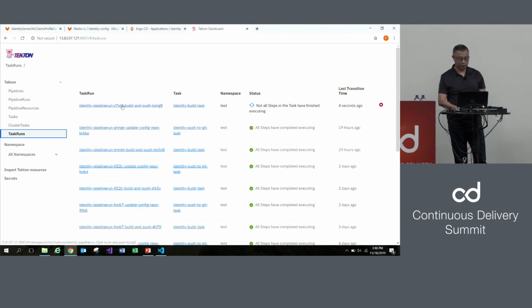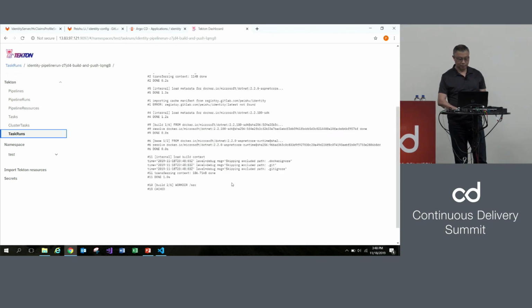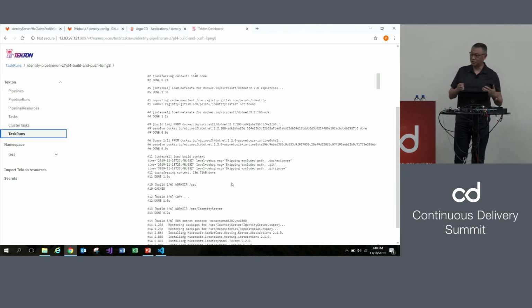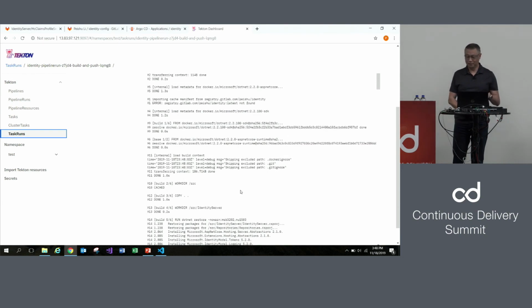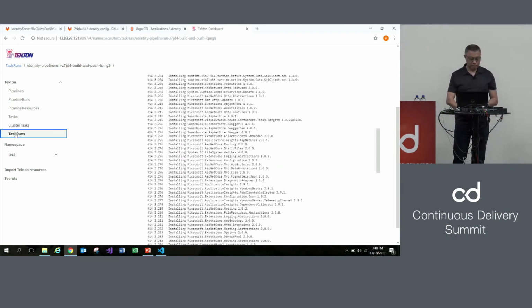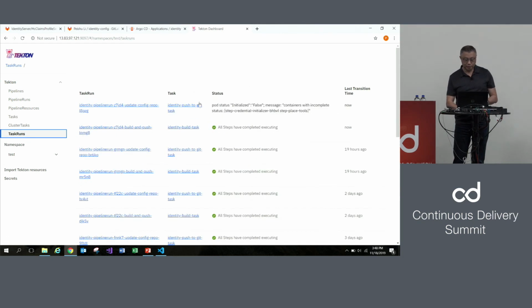The first task is build, right? Look at that. That's what you saw in James' demo in Jenkins. This is a real pipeline from the Tekton UI, which is awesome, right? It has already run several times, so it takes about a minute or so. Then the second task will kick off and push the changes. It's already done the first step. Second step, change the tag.